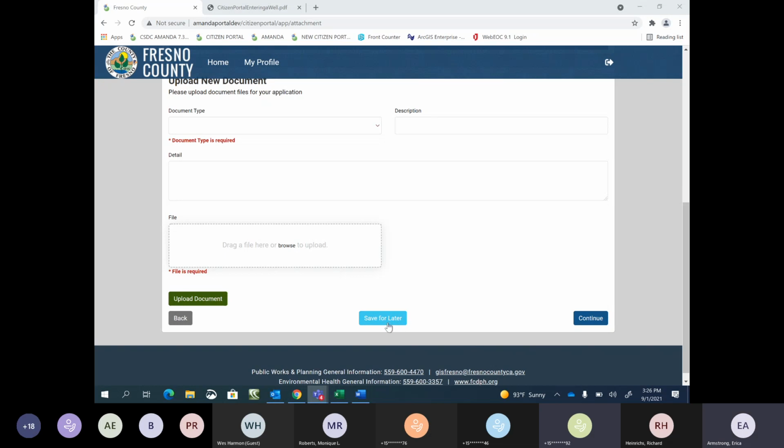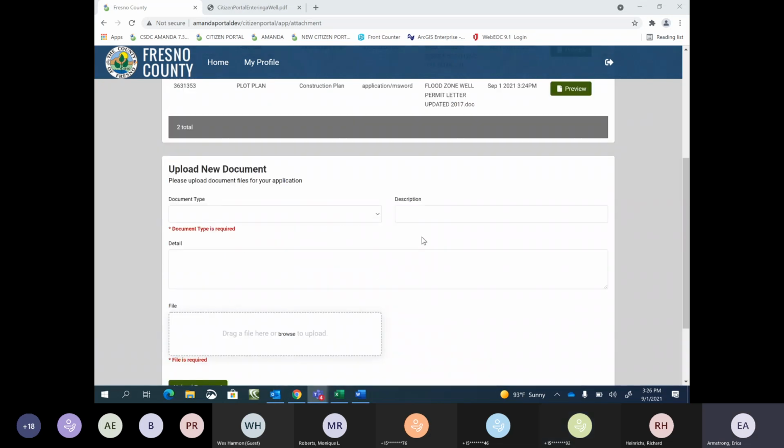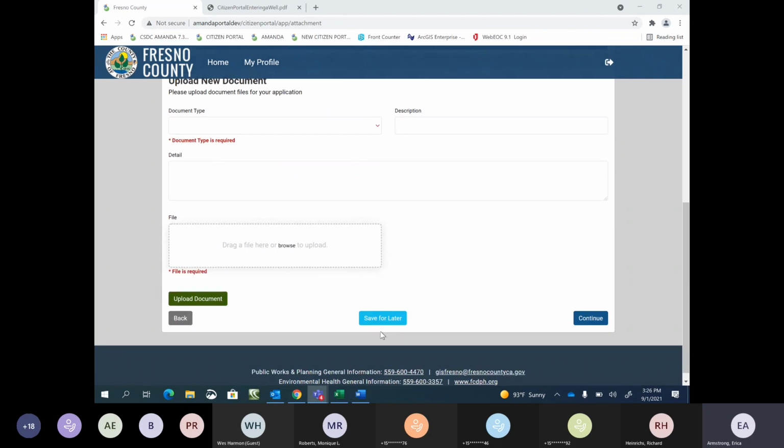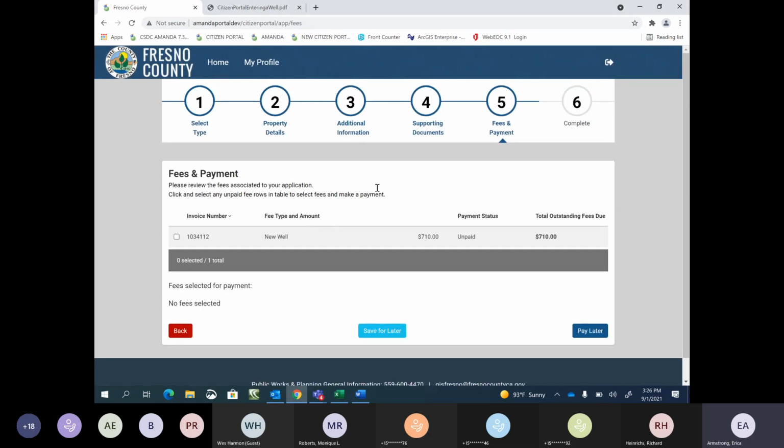So again, it always gives you the option to save for later. If you need to go back once you've started this and you realize you need something else, you can always save. But if you're done and you've got everything, you would hit continue. As you can see, there's a back button. Maybe you forgot something or needed to correct something on that last page. You can go back as well. So let's go ahead and hit continue. And now we're on step 5.